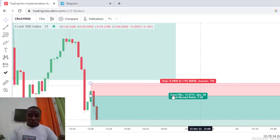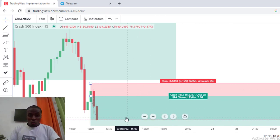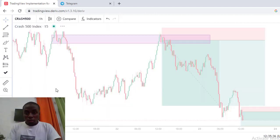So meaning that, as you currently see, we have already had almost 1:2. Look at the stop loss side, and this is the target. Look at the target, we have already passed, we are already getting to 1:2.